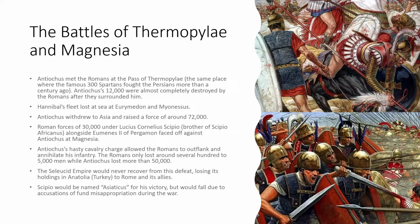But Scipio Asiaticus would have a political downfall after the war because he's accused by some of his political rivals of misappropriating some of the funds that were given to him during the Seleucid War, which is basically a form of treason. And Scipio is able to get out of the punishment, but he dies in obscurity because it hurt his reputation so much. But Scipio Asiaticus, to be honest, is very underrated when you compare him to his brother who defeated Hannibal.